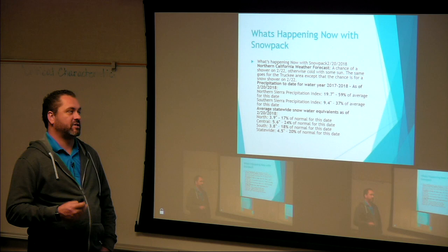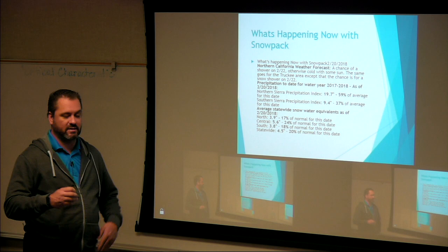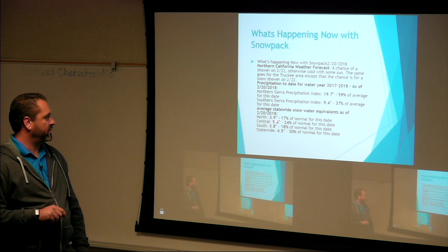Precipitation is rain and snow. The average snow water equivalents as of this date. So when we look at the Sierras, we look at the north, the central, the south, and then we look at overall. So the south, we're at 4 inches, which is 17% of normal for the state, which is bad.